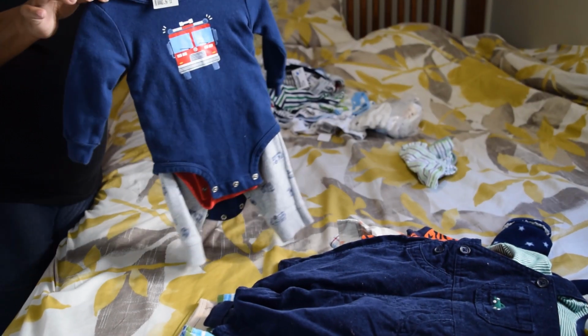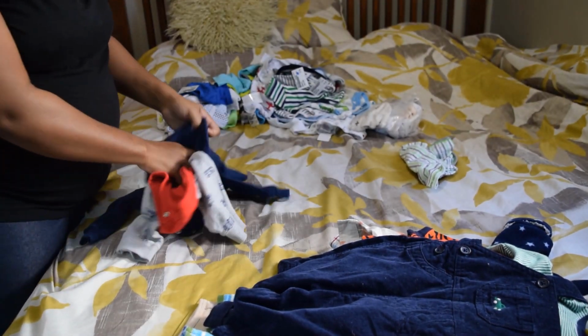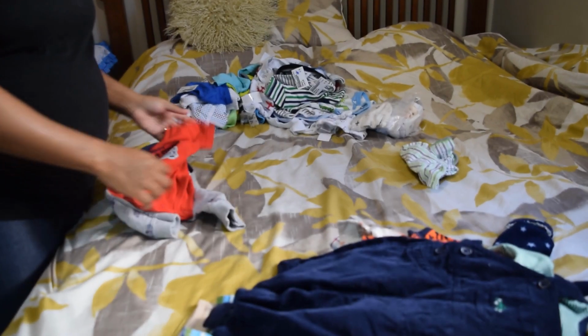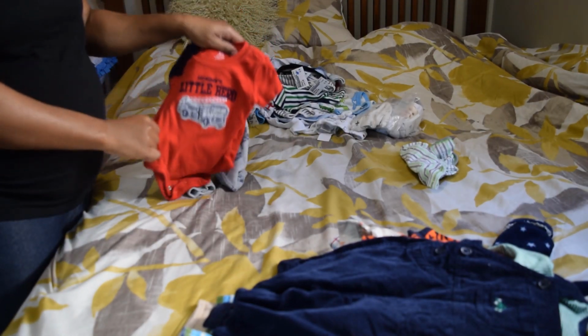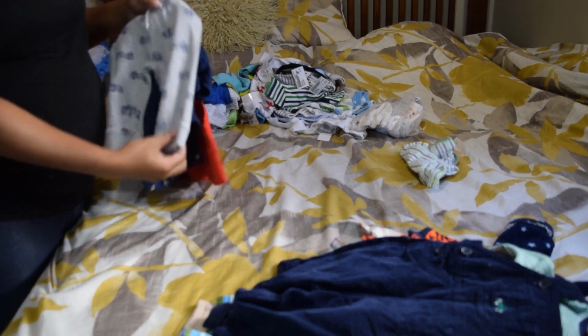So you have the long sleeve onesie, and then I think this is a short sleeve onesie underneath it. Yeah, it's a short sleeve onesie underneath it with a fire truck. Mommy's little hero, so cute. And then you have the little pants that go with it.